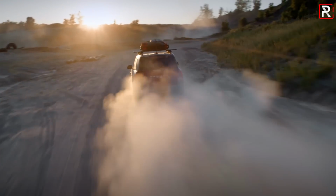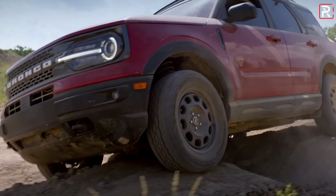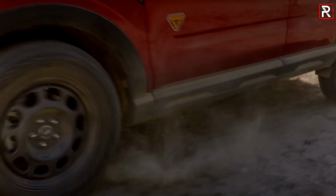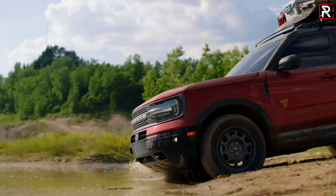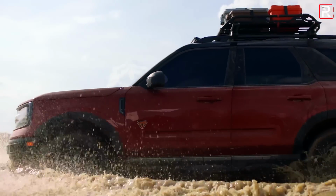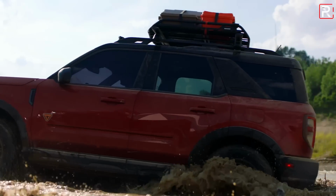Now, if you guys go for the most capable trims of the Bronco Sport, the company says you'll be able to option in a 29-inch all-terrain tire. Obviously, that is about 6 inches smaller than the regular Bronco, but it's still a very capable tire considering this car-based SUV has a fully unitized body.